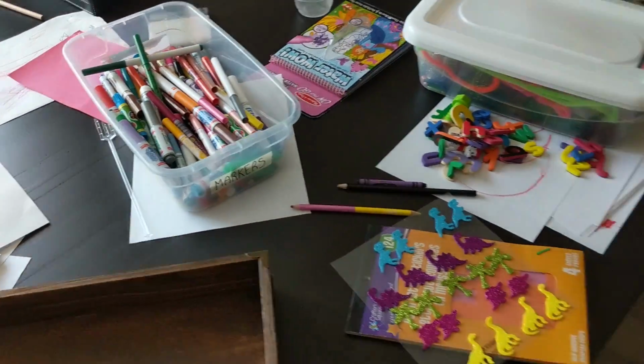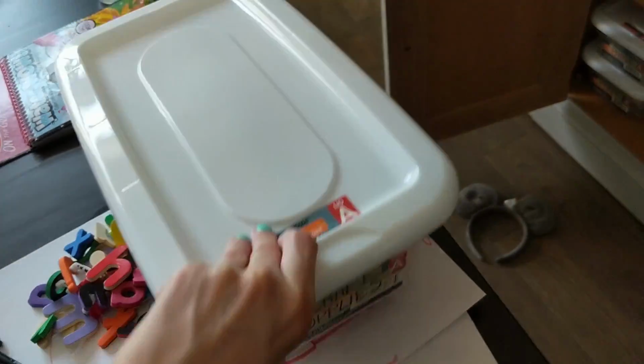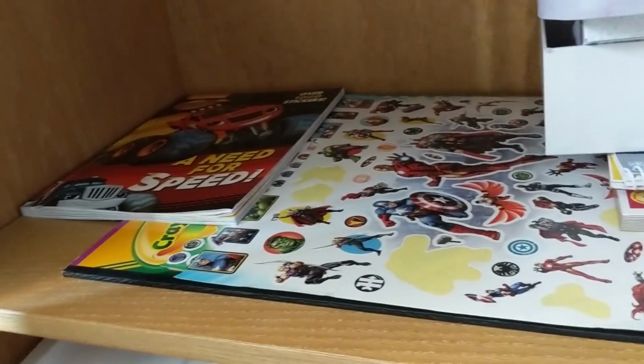But I should show you, I guess, the original organization system that I did. So I have things like craft supplies under here, bubbles, foam, paint. I have sticker books and coloring books and big stacks of paper and things that they like to color with. They have that kinetic sand stuff.